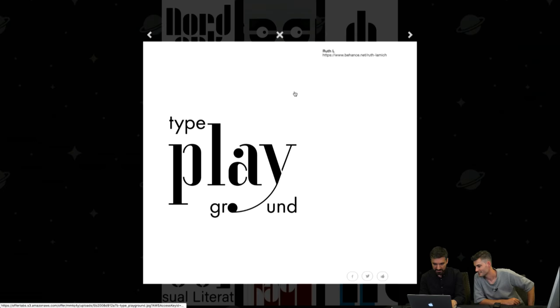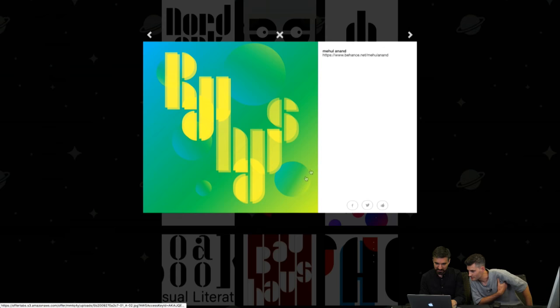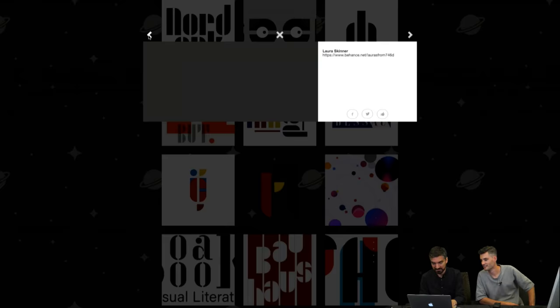Type playground. Yeah. Okay, so like playing with a Y, kind of space. This typeface is so fun. Like, look at that. Oh, wow. It's more like disco. Oh, it says Bauhaus, yeah. With the gradients, completely different atmosphere by Mehul. It looks like a misprint, which is actually cool. Nice. Wow, it is fun. Interesting.